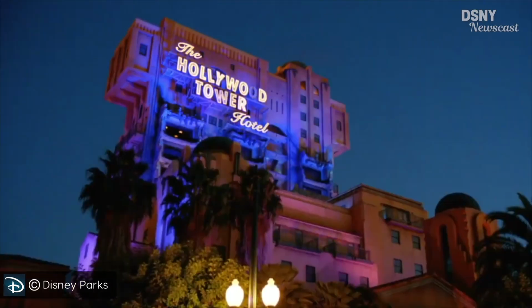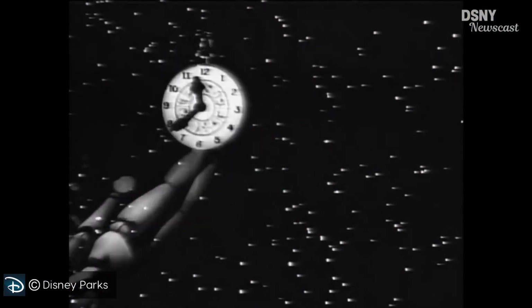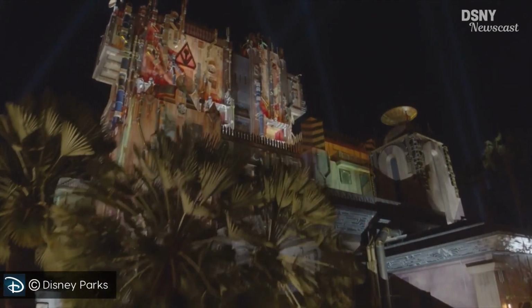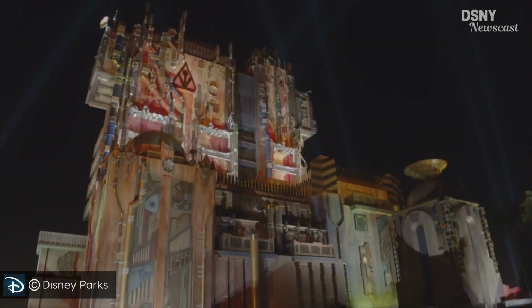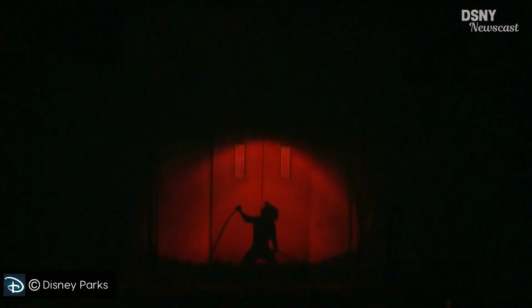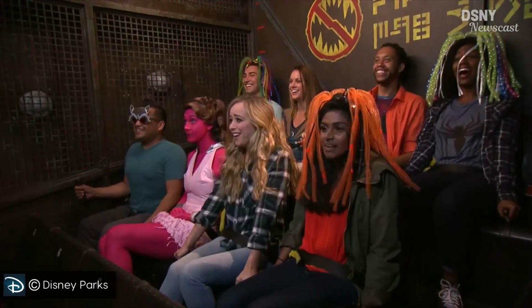That is, of course, until 2016, when the Californian version seemingly slipped into the fifth dimension and was lost forever, as it began its radical transformation into the extremely popular and well-received Guardians of the Galaxy Mission Breakout, with many guests preferring this re-theme to that of the truncated version of the Twilight Zone Tower of Terror that previously resided in that location.